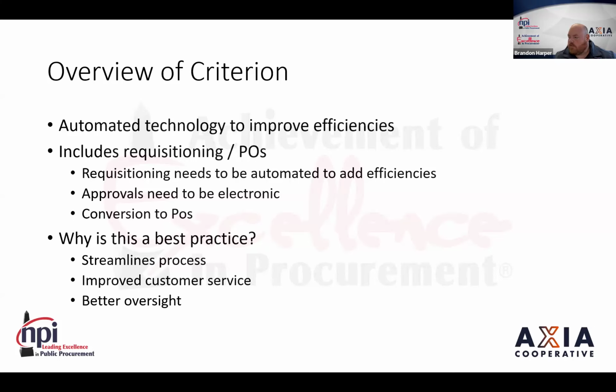Some of the other things that we look for is how it improves customer service, because an automated system generally will have a history and automated notifications. This allows end-using departments to come in and review the status of their orders, follow up, and allows you to communicate with them to bring in missing items or to check on compliance.